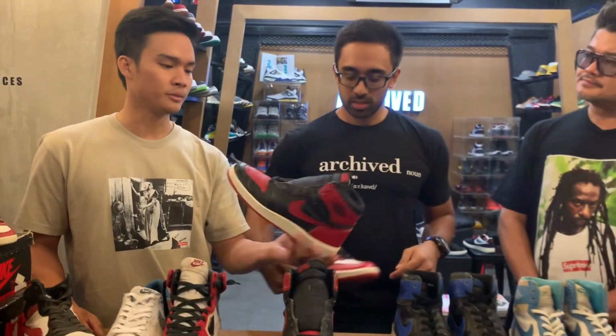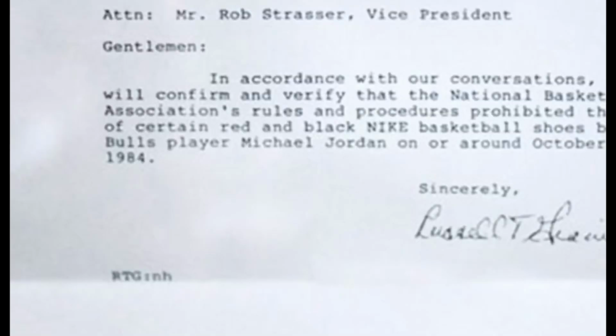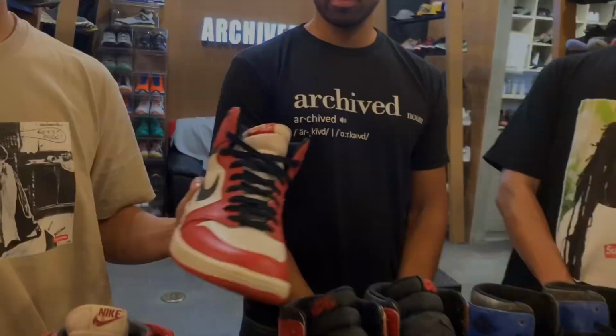Air Jordans from Nike. The reason why they banned the black and red pair is that it's the NBA. You're only allowed to wear white shoes before. So Jordan wore this and the fine was $5,000 per game. That's why they came out with this one, with the white and red.